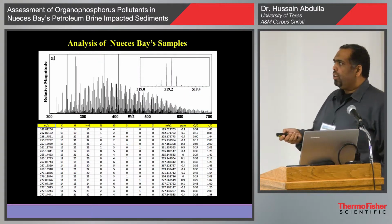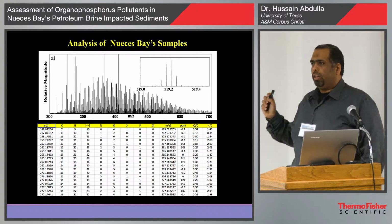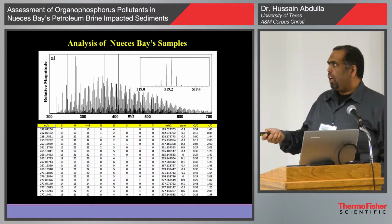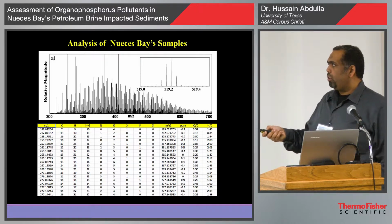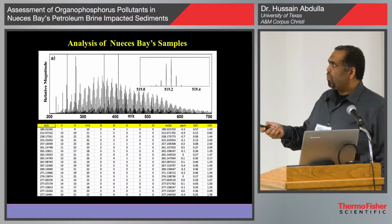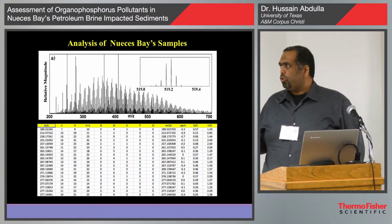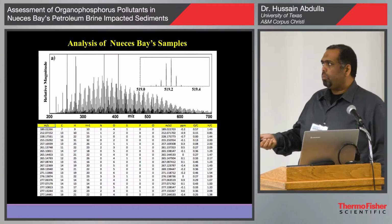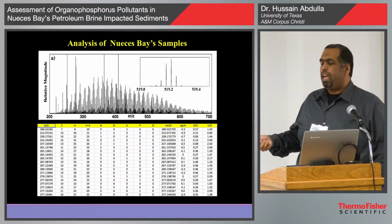So this is a run showing all, it is singly charged, and most of these compounds we detect with the high resolution from 200 all the way to 700 Dalton. And look at the resolution here. This is like 0.4 Dalton. It's phenomenal resolution. Because of this phenomenal resolution and the accuracy up to 5 decimal places, we can identify the exact molecular formula. And the error is almost always below 1 ppm.